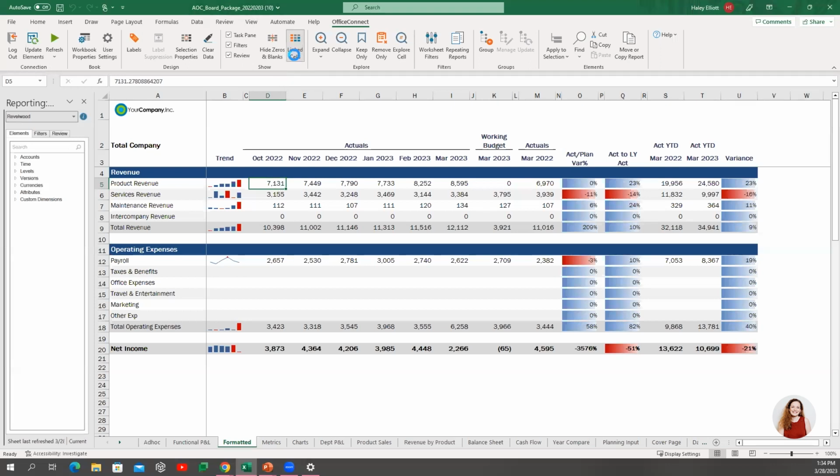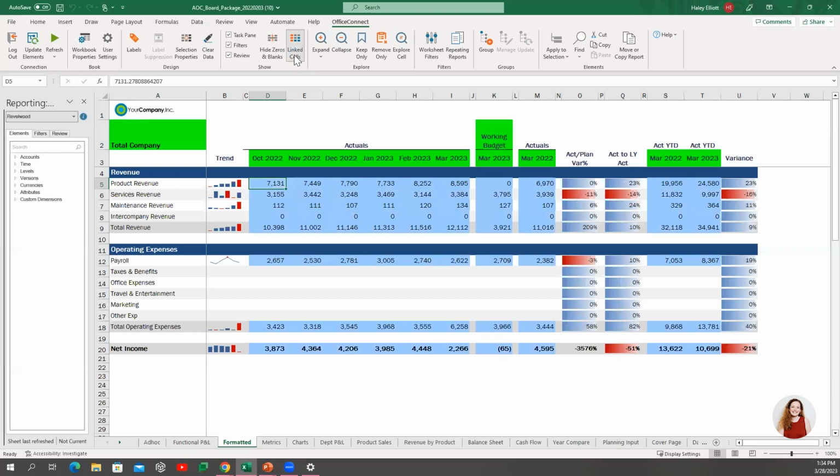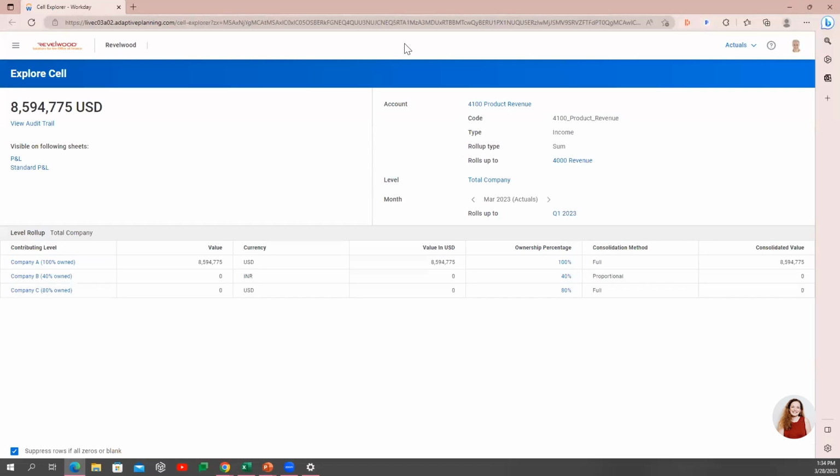So if I highlight linked cells, you're going to see blue cells and green cells. Blue cells are linked directly to Adaptive. Green cells are dynamic labels. So these will update as I refresh my report. Still, I retain the ability to explore cell back into Adaptive. This is all security based, so it's not going to let me drill into anything that I shouldn't have access to. Again, that idea of going from outputs back to inputs.